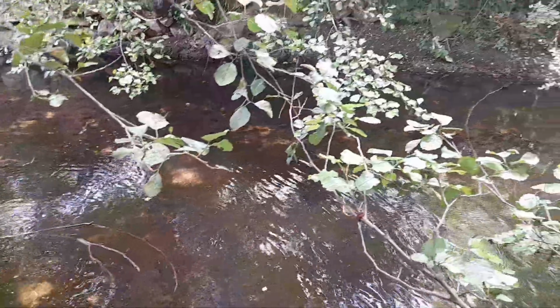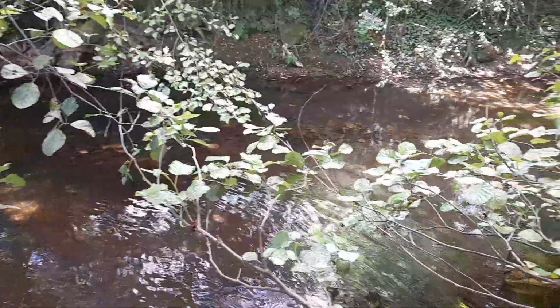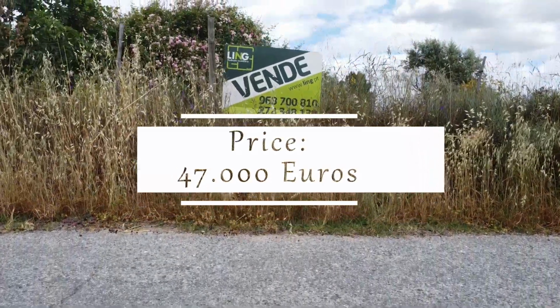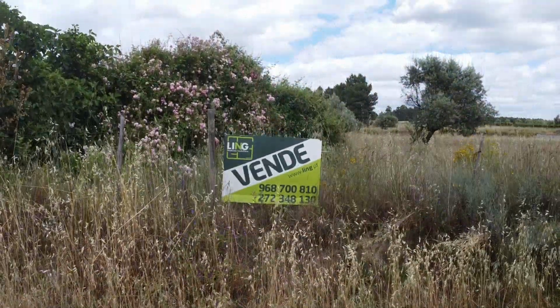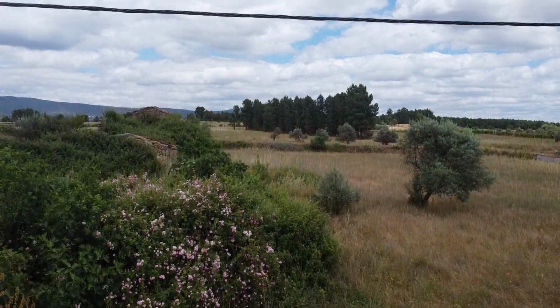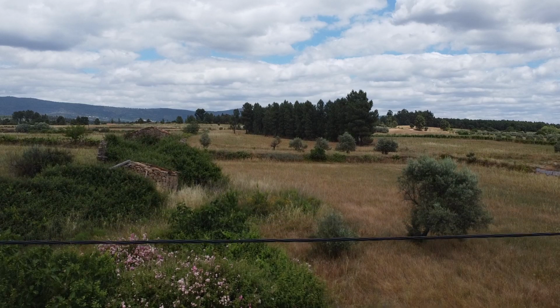On the other side of the tar road, there is a large stone house with two floors for reconstruction. At the other end of the land, there is a coarse pine forest. The land is flat and already has olive trees and some fruit trees. Electricity is right at the door.